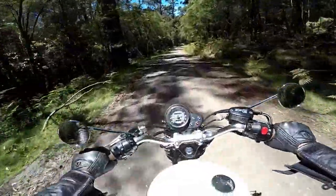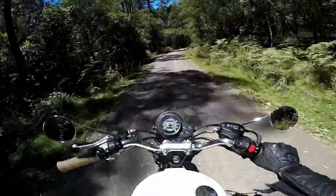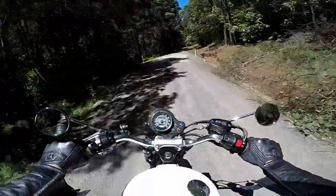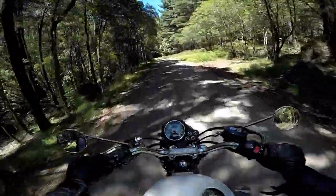All the normal roads are really pretty busy, so just have a look around. It's always nice up here. Such a good ride up the hill. I'll probably do it again. It's just so pretty, green. Can't beat it.